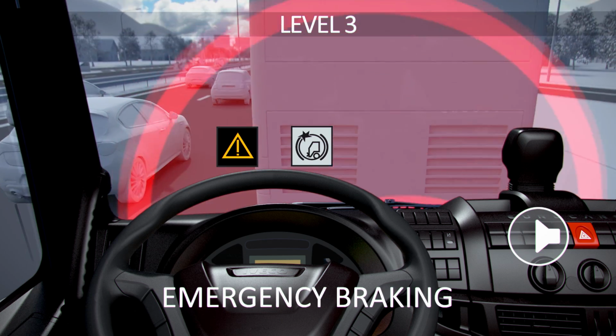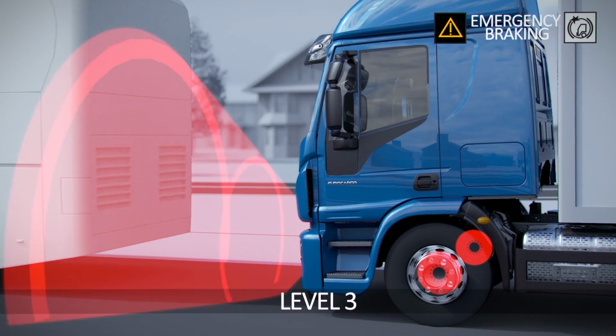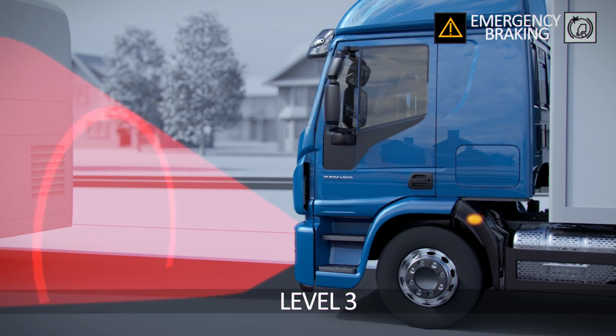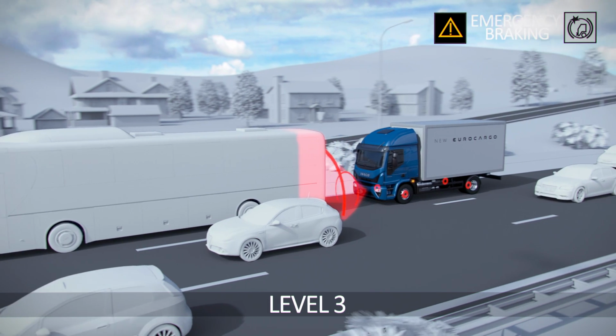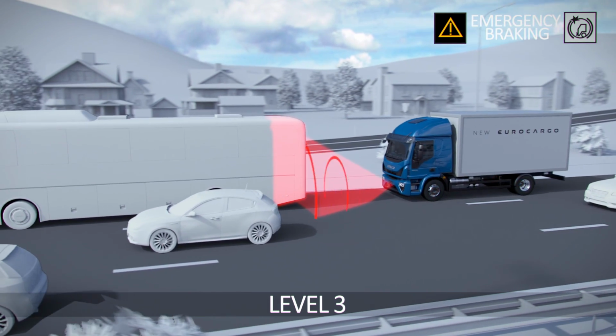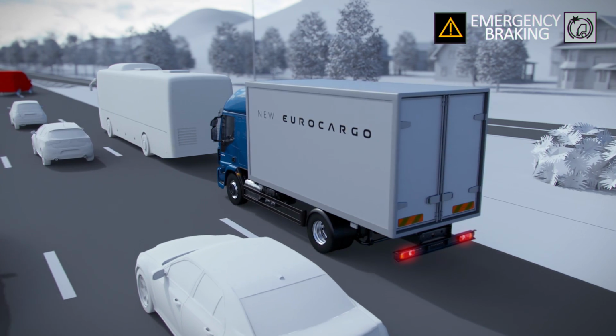In order to avoid dangerous driving behaviour and inappropriate use of the AEBS, the system will be disabled if 3 emergency automatic brake applications are detected. The system reset must be carried out by Iveco authorised workshops.